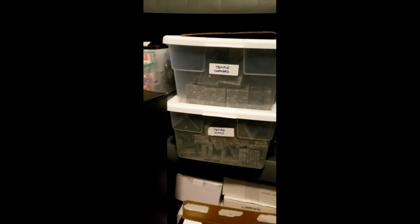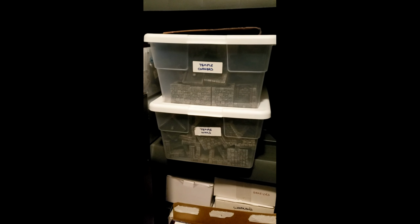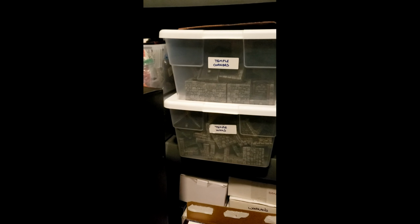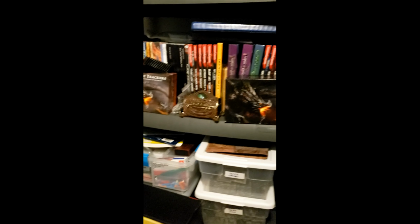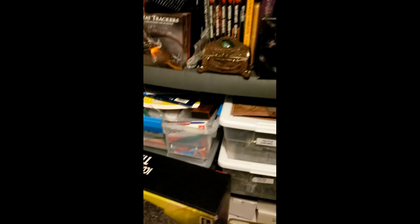And some braziers. These 2 guys over here are just temple walls from the Dungeon of Doom, and a whole lot of this stuff is also from Dungeons of Doom, but those are the temple walls, both the corners and then the straight walls I've got set up, and so I can just pull these 2 boxes and grab whatever I need from there. Above it, over here, is just a bunch of DM resources that I have, like magic items and spell cards or other miscellaneous books where I write notes and stuff.